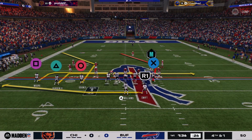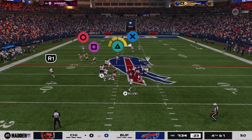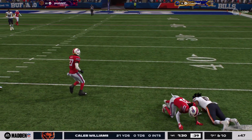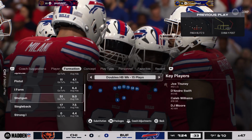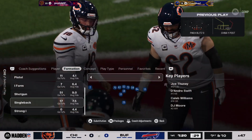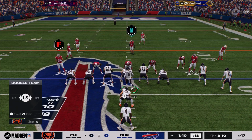Don't want to punt from here, but too far for a field goal as well. They're going for it here. On 4th down, it's Williams. Pass brought in by Burden. And that short gain is enough for a new set of downs. Nice to see that connection, that chemistry working between the two of them. First and 10 at the 47-yard line. Here's 1st and 10 from the 47.